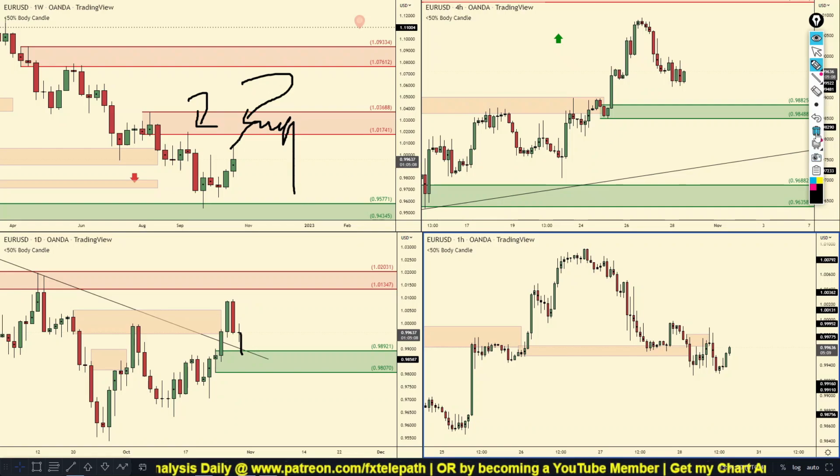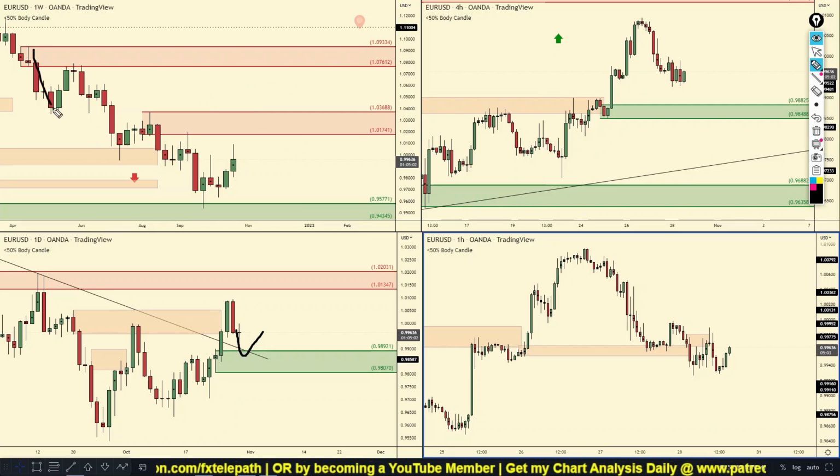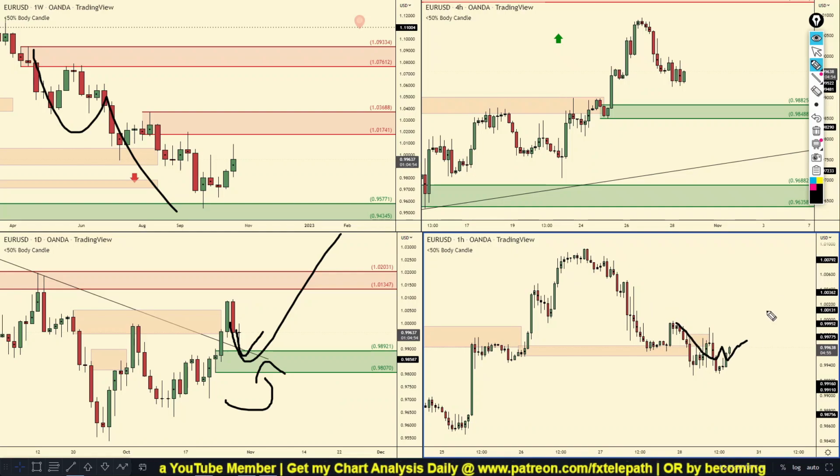But until then, I really don't recommend getting in short, because I think we could definitely see a reaction off this daily demand. Now remember, we do have a weekly downtrend, so it does not mean that this daily demand will hold forever. So if we do get a trade on a 1-hour chart, maybe looking at 2-to-1, 1-to-1, would be enough profit margin based on that.